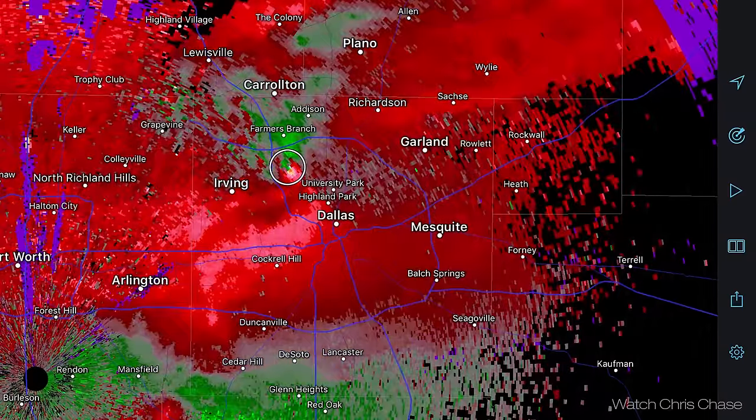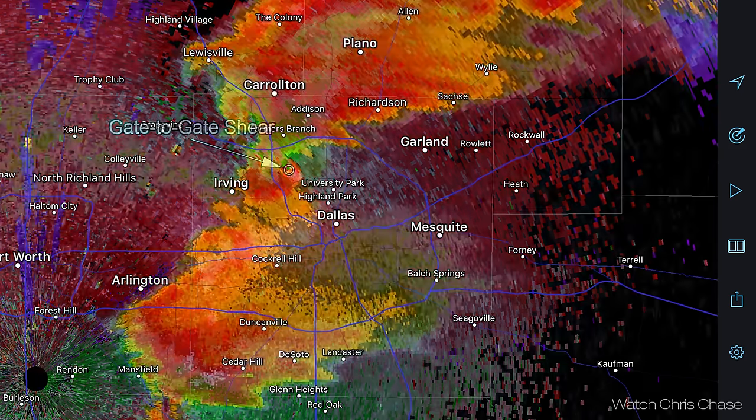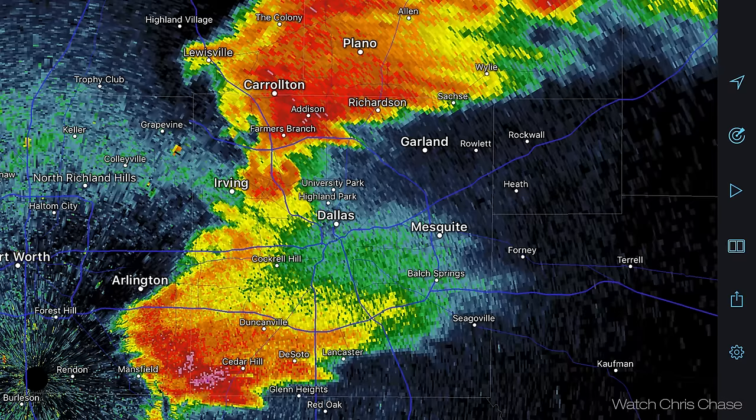Let's look at velocity now. This shows a very tight cyclonic couplet with strong inbound winds immediately next to strong outbound winds. This is called gate-to-gate shear, and it looks significant. Coupled with the hook echo on reflectivity, this would have certainly warranted a tornado warning if one hadn't already been issued. This radar scan was taken less than 5 minutes after the warning had gone out.